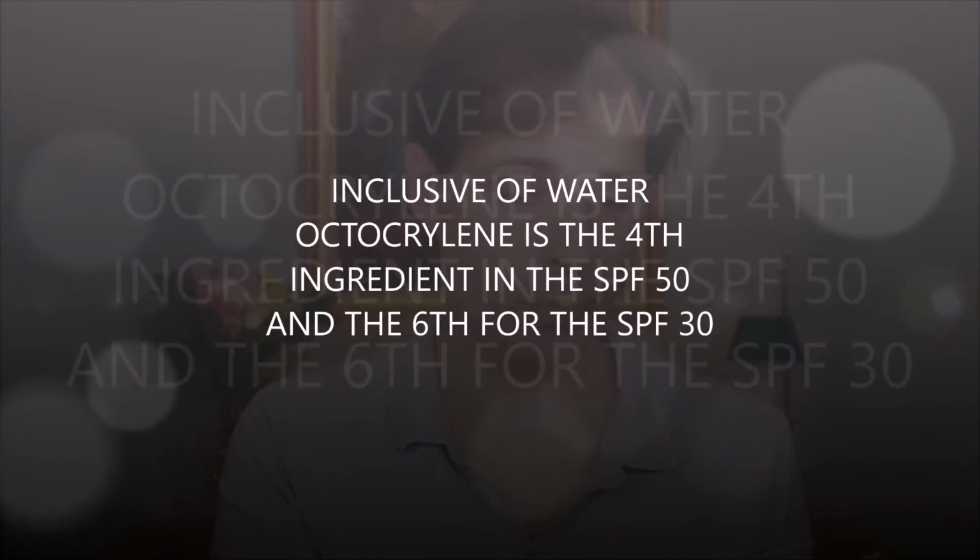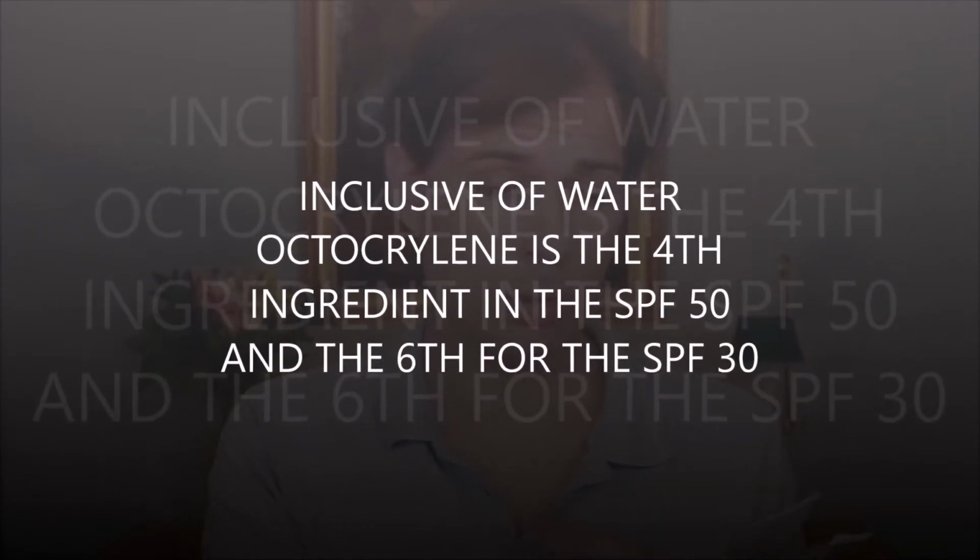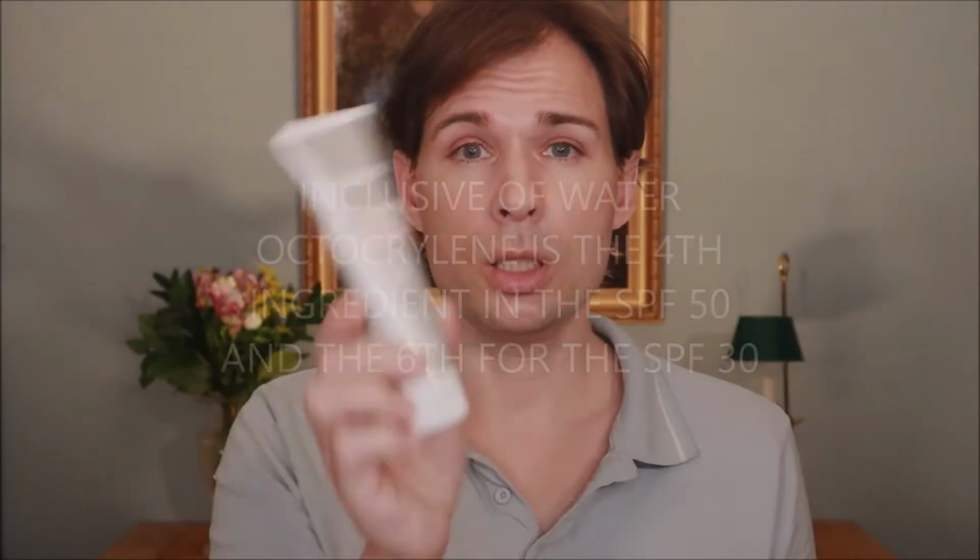So unfortunately, when we look at the ingredients list on this product here and this product here, for the SPF50, it is very high up on the list, so there is a lot of it in it, and that would be the main UV filter, and that is what I said before, the octocrylene, and it is like the 4th ingredient or something like that. So the difference between the SPF50 and the SPF30 is that octocrylene is further down the list in this product here. So there's something else in it as well.